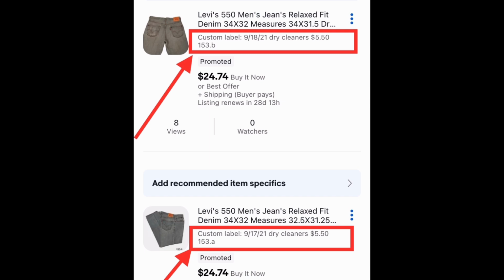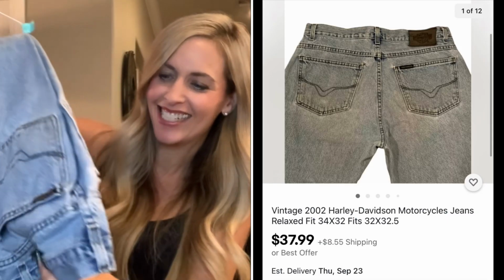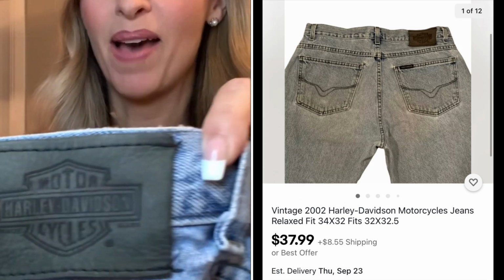I will go ahead and package the jeans. That paper will be inside the pocket where I can see it when I go to pull the item to ship. Then I will compare that with my listing when I go to ship it, remove that piece of paper, and I will know that I am sending the correct item. A pair of Harley Davidson jeans. So I was excited about that.